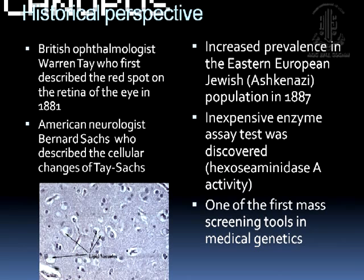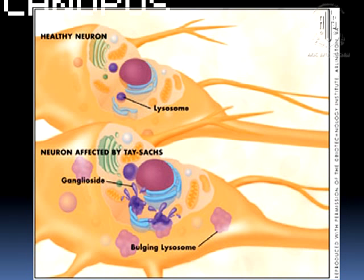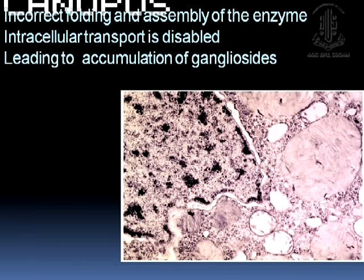Interestingly, it also has a very easy enzyme assay test that you can do to check the activity of this disease, and it was the first successful medical mass screening test used in medical genetics. So being called on a pediatric consult in a neuro unit can sometimes mean seeing a hypertonic child. Perhaps you should keep this in your mind if you see a child whose retinas don't look quite right. So here are the lysosomes bursting with the accumulated material and an EM showing the same.